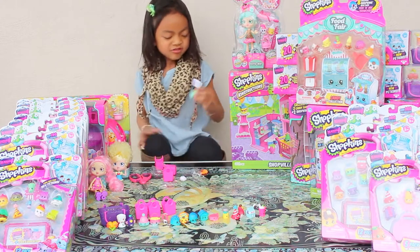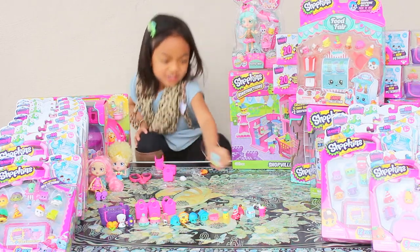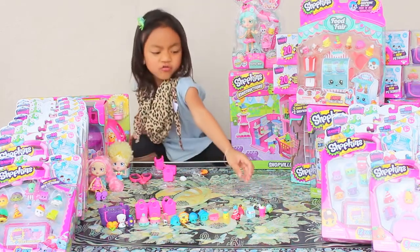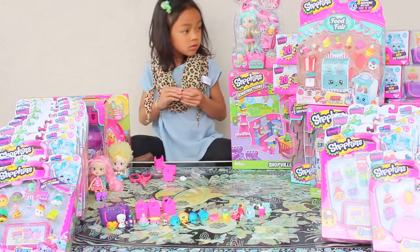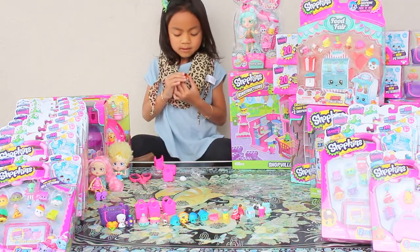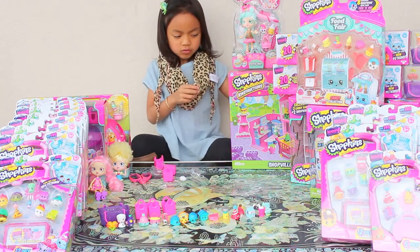Can you hold this a second? No, that one. This one looks like a tree. Plush. Okay, we're running out of room. It's okay. Just put it there. A waffle. Huh? Waffle.